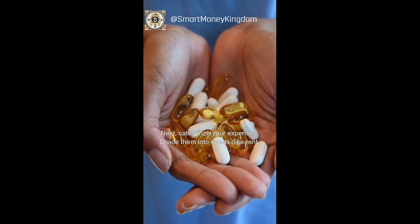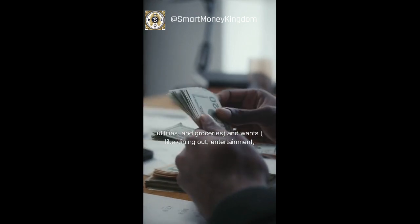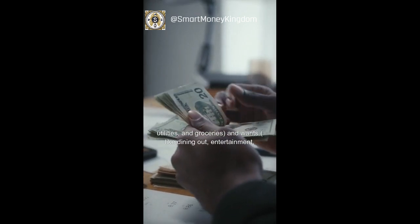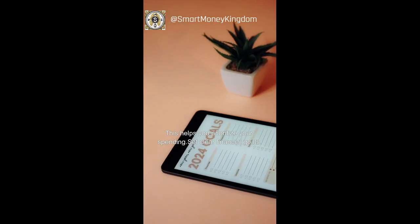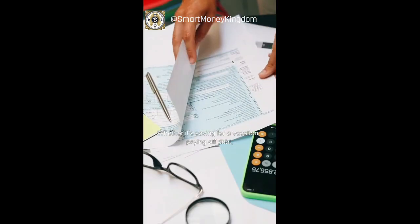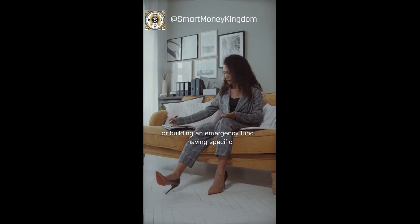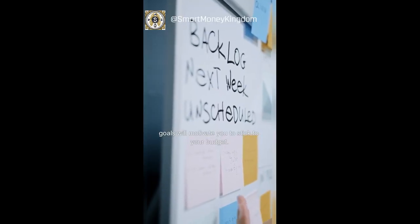Next, categorize your expenses. Divide them into needs, like rent, utilities, and groceries, and wants, like dining out, entertainment, and shopping. This helps you prioritize your spending. Set clear financial goals, whether it's saving for a vacation, paying off debt, or building an emergency fund. Having specific goals will motivate you to stick to your budget.